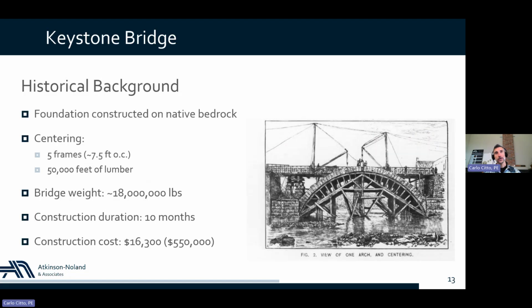So construction of these bridges was not easy. And as you can see on these historical photos, it would require the use of centering, which is the temporary support. It's a timber support that is used during the arch construction to support the stone masonry as it gets built from the spring lines up to the crown section. So in this case, we believe only 5 frames were used at a spacing of 7.5 feet on center.